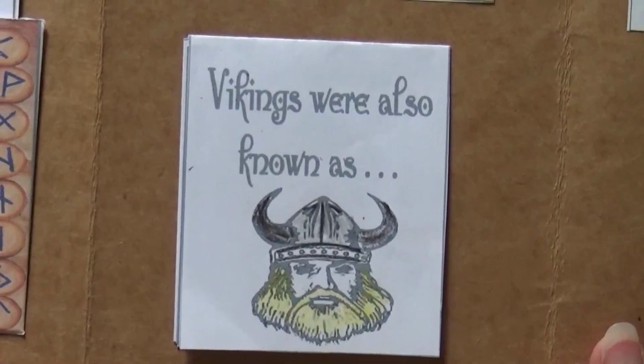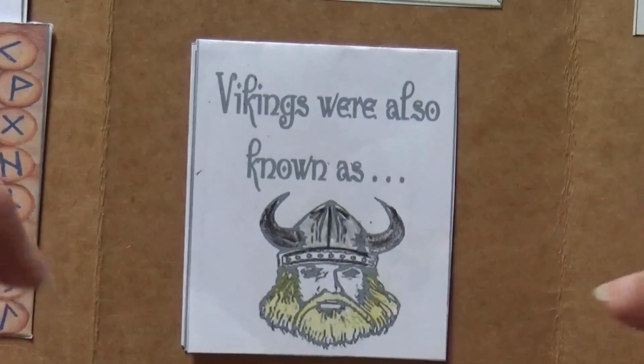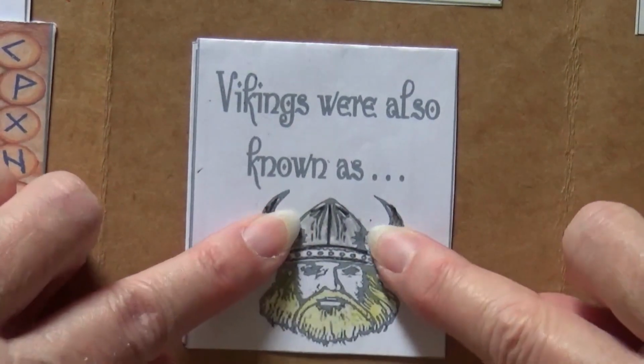Vikings were also known as, and again we've got our helmet, but we know they would have had no horns, it would have looked more like that.